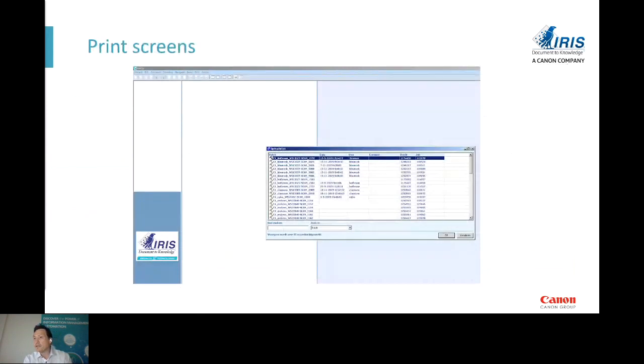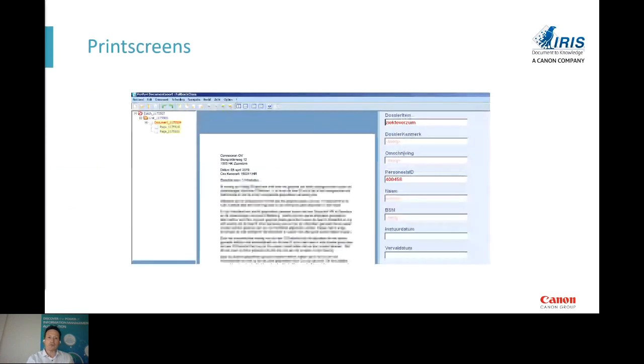How does this look for the user? Well, here you see some samples. This is a print screen of a user who is going to check what he has to validate, and obviously this user has a lot of work to do. That's because it's a test account over here. And once he selects a document to validate, you will see the document like this with all the metadata, which is now in red, and some cases are empty.